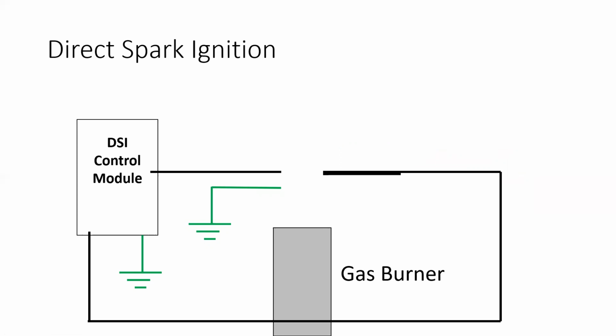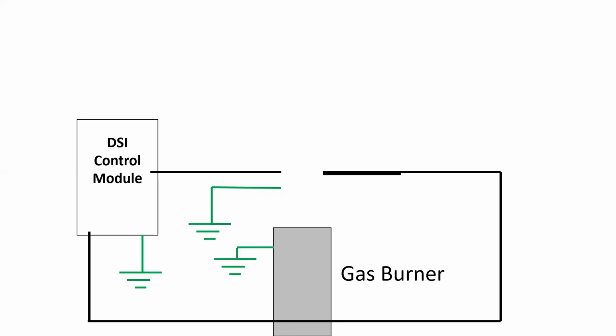Here's an order of operation that looks at direct spark ignition inside the furnace, but remember, we still need to have a form of flame proving. How does the system prove that a flame is present? Well, that is done with a secondary object called a flame rod. Now, a flame rod is simply something that will be in contact with the flame. Now let's see how the entire system will operate.